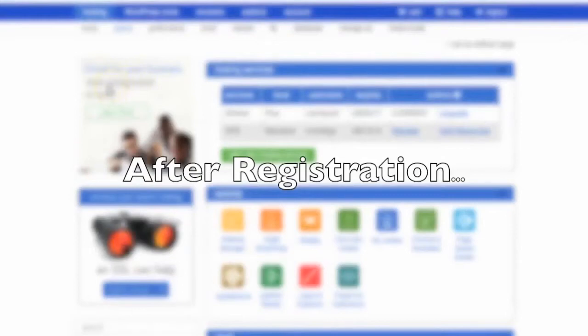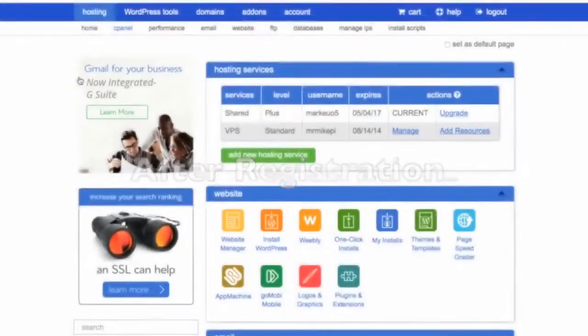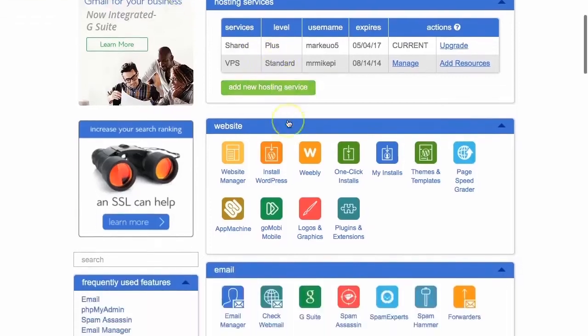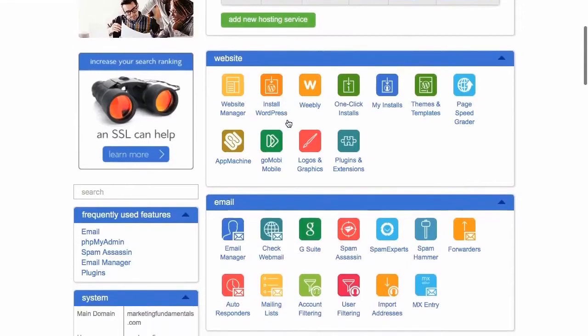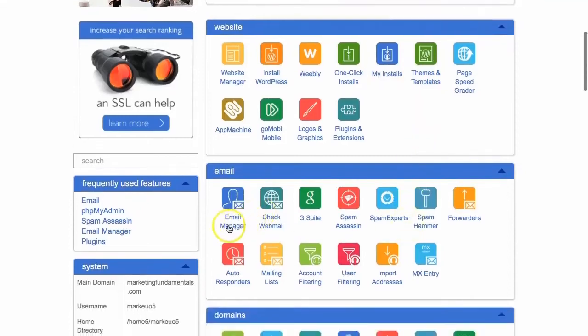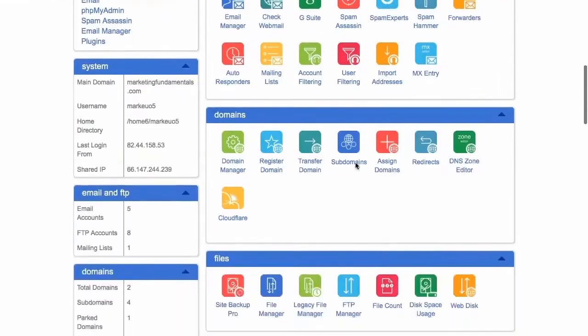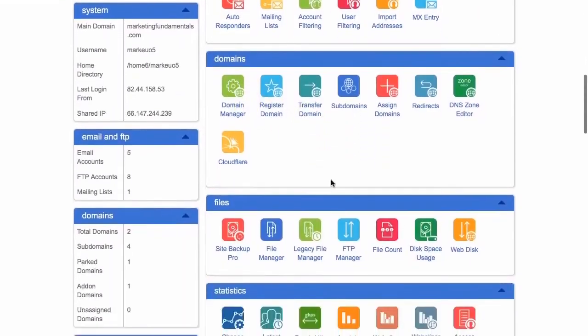When you've registered for Bluehost and made payment for your preferred hosting plan, you're going to be given access to a control panel. The control panel looks something like this. You've got your hosting services, and then there are a number of different categories. There's Website Manager, Installs, Themes and Templates, and Email Manager, so you can access emails there and set up new email accounts. You can also do it at the top screen navigation here, Email, so you'll be using that quite a lot. What else is in here that's used? Domain Manager is used quite regularly.